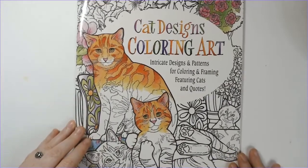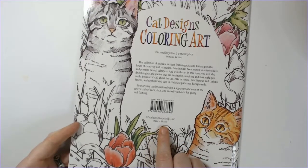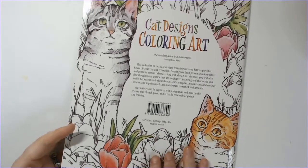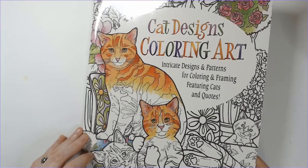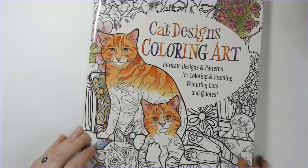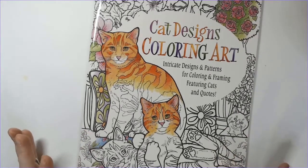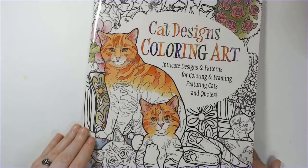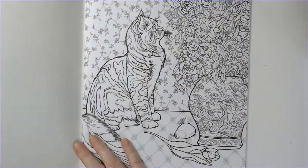Cat Designs Coloring Art. I have no idea who this, all it says is Product Concept Manufacturing, and it says made in Mexico. That is the only thing I see in this book that gives any reference to anything. I'm going to try to look on Amazon. Hopefully they still have this, and see if I can figure out what. I think I looked and it was the same thing, like there's no artist accredited. So hopefully it's not pulled from other images. If any of these do look familiar to you, please let me know. I've never come across any duplicate looking images, so I'm assuming this is a unique book.